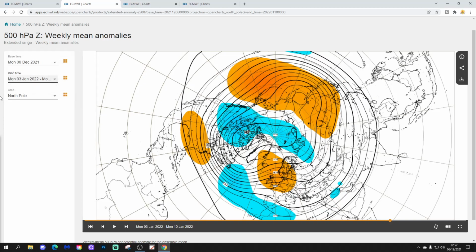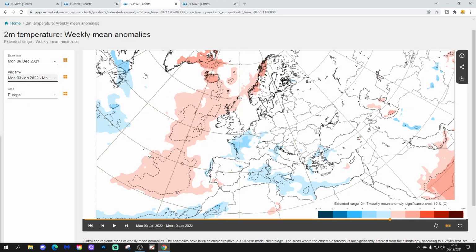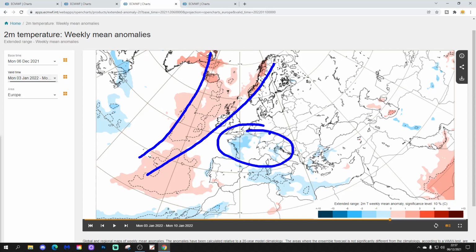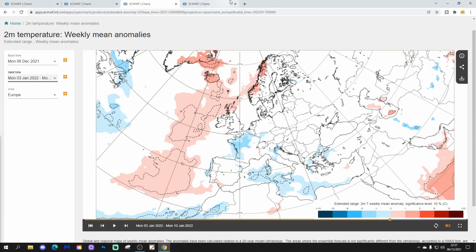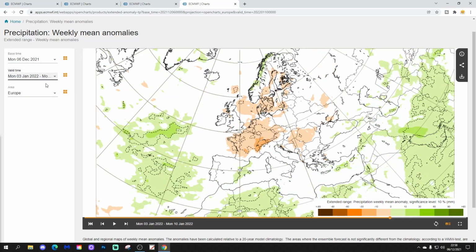The 500 millibar height anomaly looks like that. So again, very much dominated by high pressure across the north and the west of Europe. Temperature anomaly for week 5 looking like this. So mild up here, or mild on average around there. Generally quite cold though through much of France, for example, to Germany. It's weakening Celsius going further out, but overall I think much of Western Europe can probably expect to still be quite cold into early January with that area of high pressure. And again, it looks pretty dry where that high pressure is dominating across the north and the west of Europe in particular.